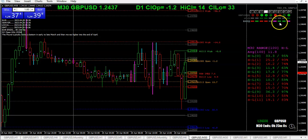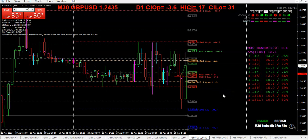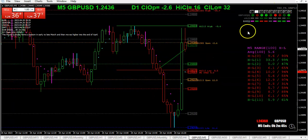But we still really don't have much range for the day. Only have 47 pips. See, we've had 3 days in a row of 80. Now we've crossed the open to the downside. See, if you look here, we've opened the M5 right at that open. So you see it tested the high and started coming back down.